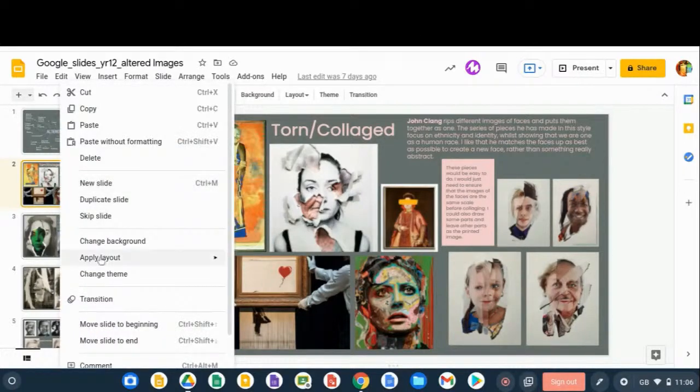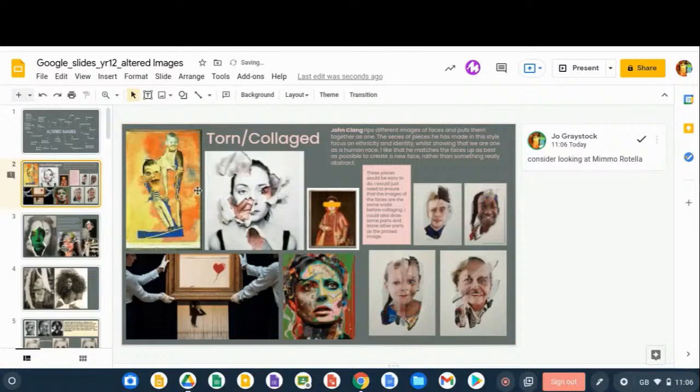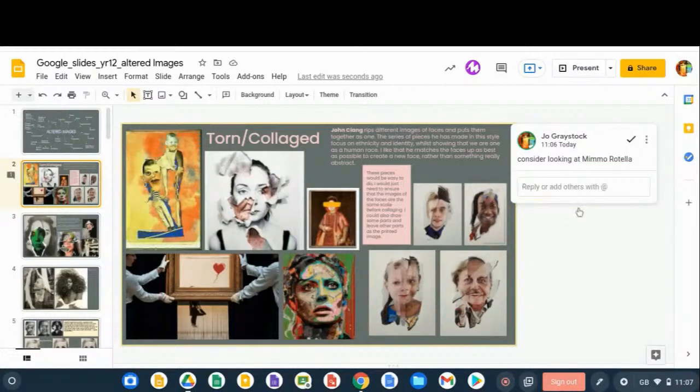If you right click on a slide, you can add a comment and say, consider looking at Mimo Ratala. And then you can add the comment, and then that student will see that. You can @ the student so that it sends them an email. You saw there that there was an option. If you @ there's a list of names come up, and you could send it so that the student got an email and they would know that you'd sent something for them on the slides. Although the comments show here, so they'd be able to see that there was a comment on their slide.